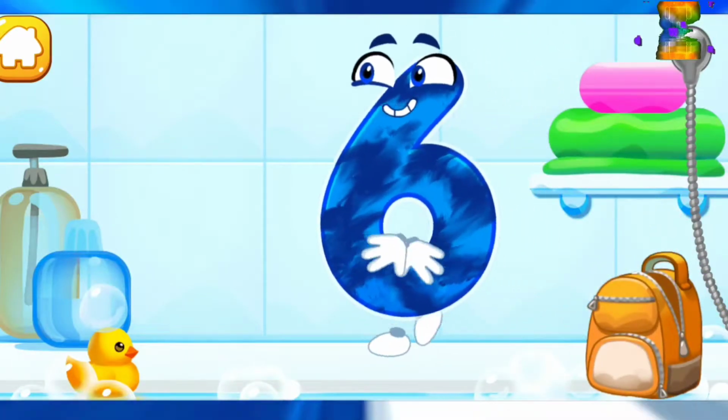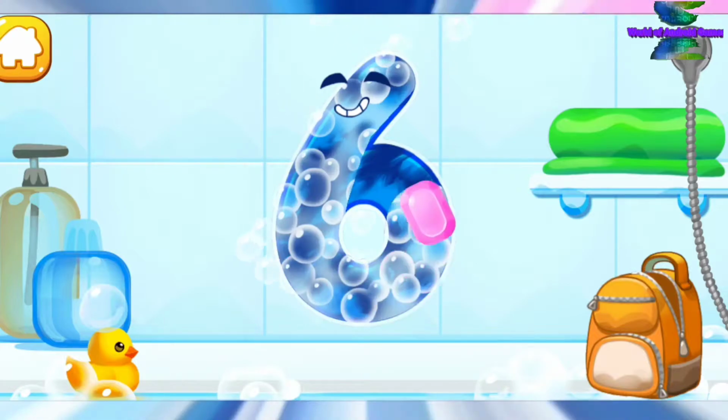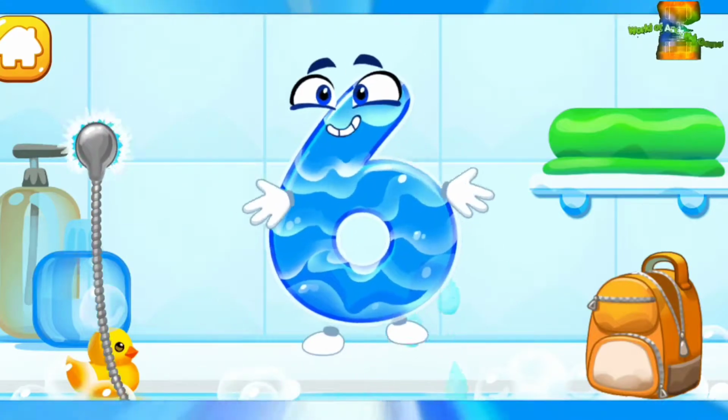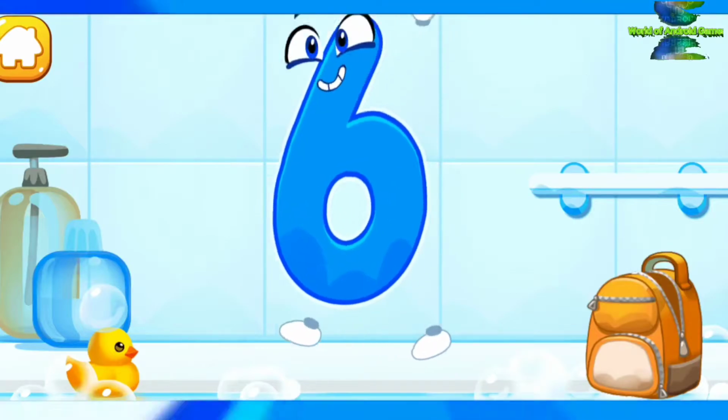Wash the number 6. First, apply soap on the number. Wash away the soap with water. Wipe the figure with a towel. Good job!